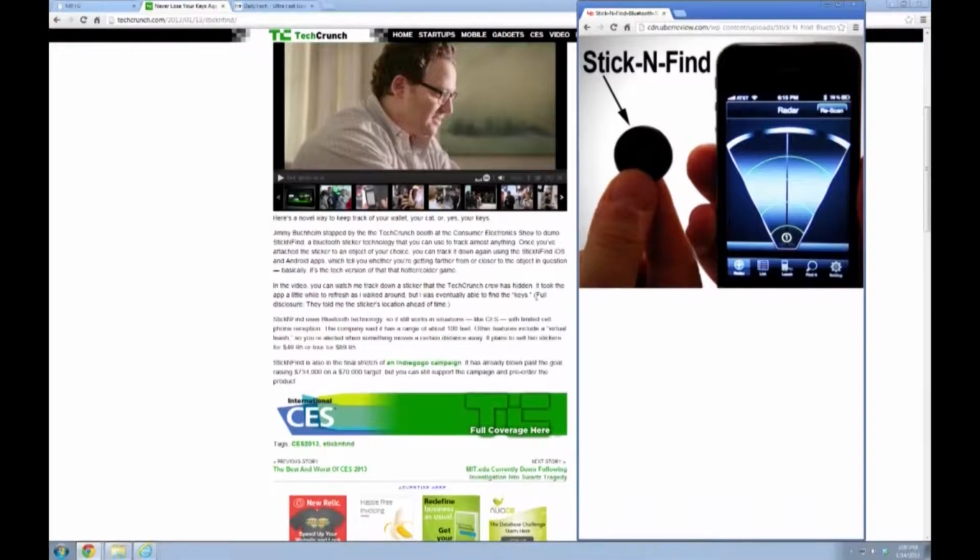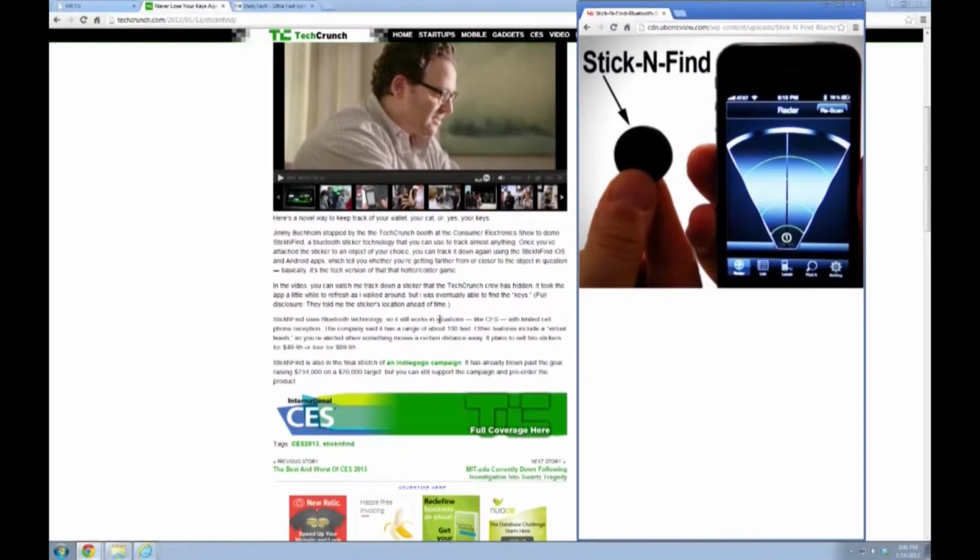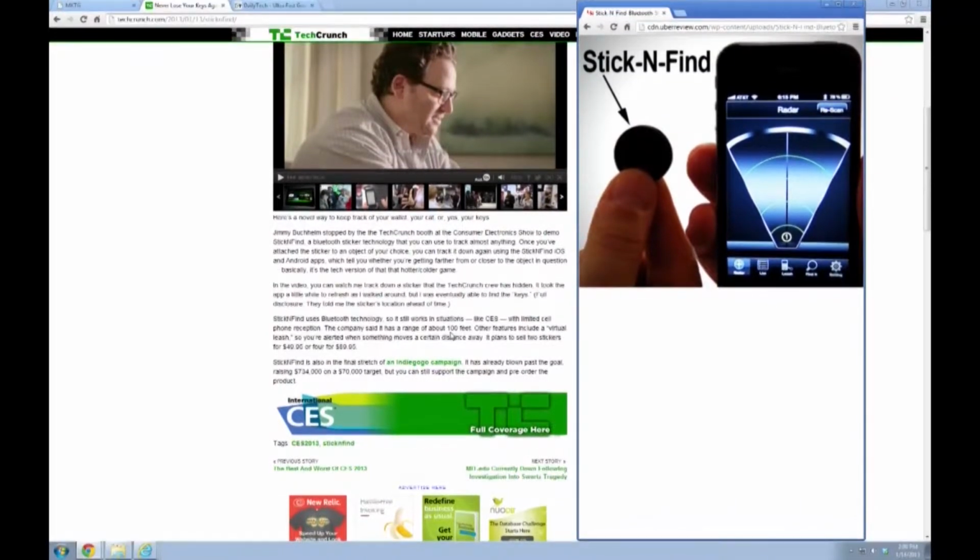Oh, so if one of us, and I won't point any fingers here in the crew, just in case there is an issue, sometimes we lose our keys, or we just can't find some things. So this particular app, it has some glue on it or something. You stick it on the item. Oh, and then using your iPhone or Android phone, you can find it. Yep, and apparently it even works in areas with limited cell phone reception because it's using Bluetooth technology. It has a range of about 100 feet. How it works is more of a hotter, colder kind of thing. It's like playing hot and cold when you're looking around. So you have to know the general location, but if you have that down, you'll find it.